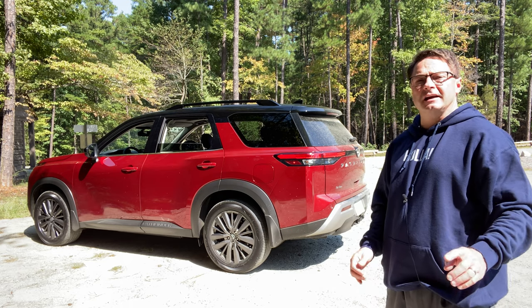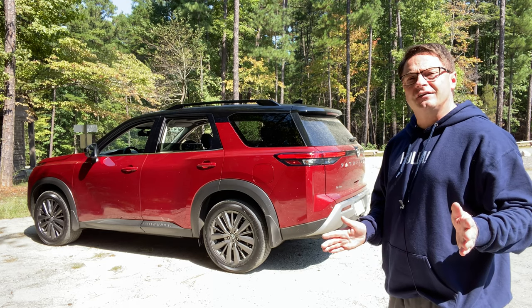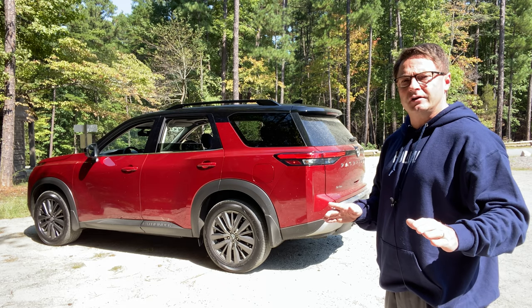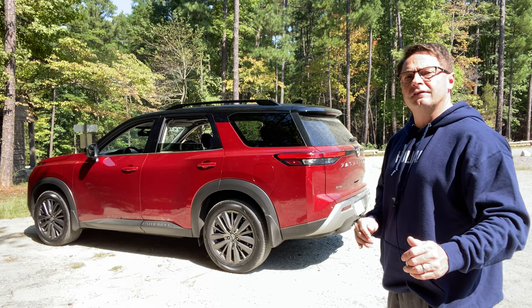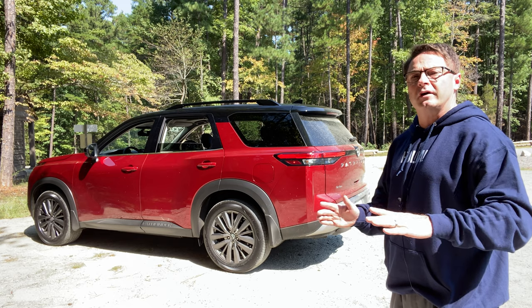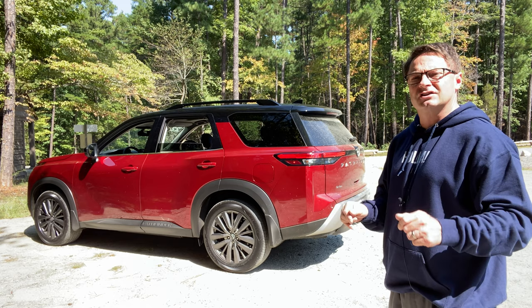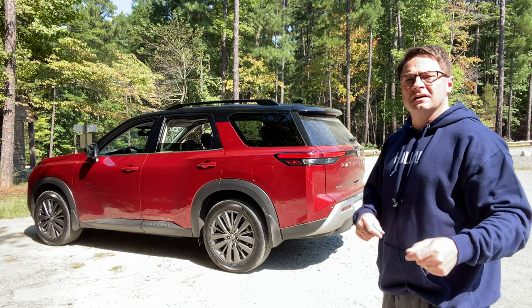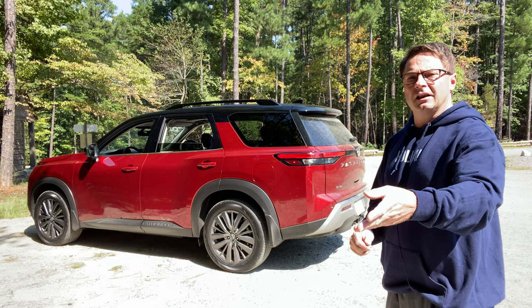As far as pricing, a 2022 Nissan Pathfinder SL model starts at about $39,500, front-wheel drive. If you get the four-wheel drive, that goes up to around $41,500, right in that range, give or take a few dollars here and there. If you're playing Monopoly, maybe some whites, some pinks, some yellows.